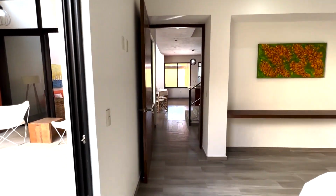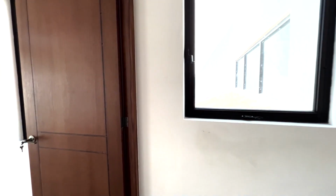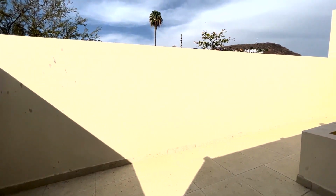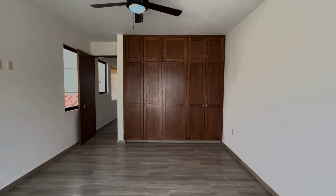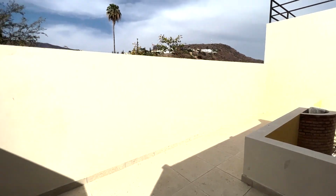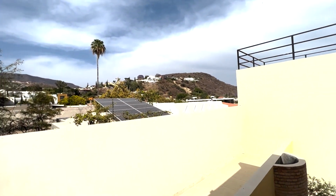So let me take you upstairs to check out the other 2 bedrooms. So on the second level now, what I like about this bedroom is that it actually has a little outside patio area. Plenty of built-ins here. Now I don't know if you can see it, I'm just going to put the camera up here, but just check out the views.